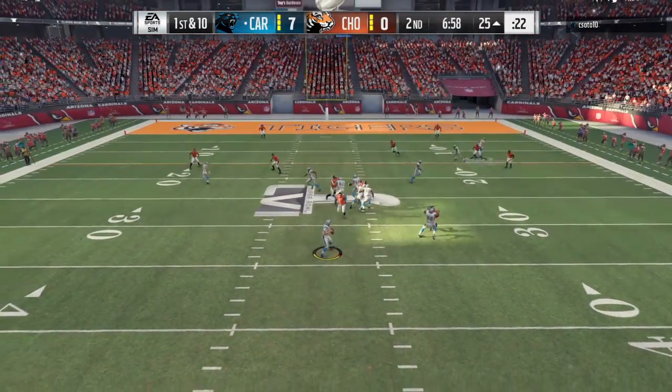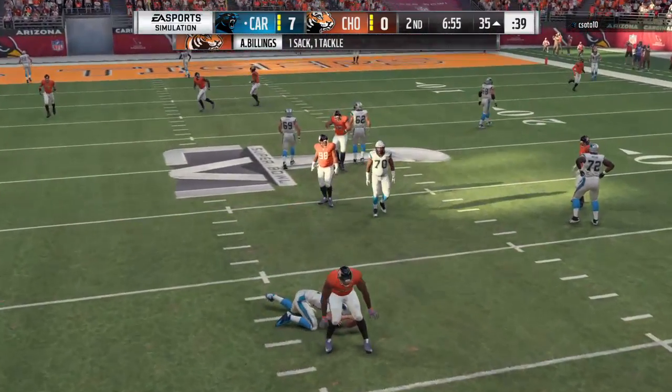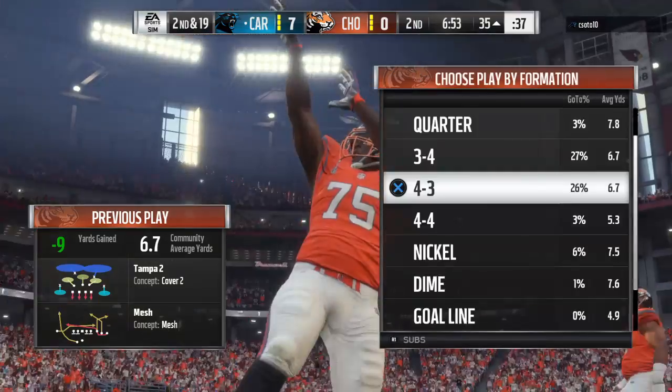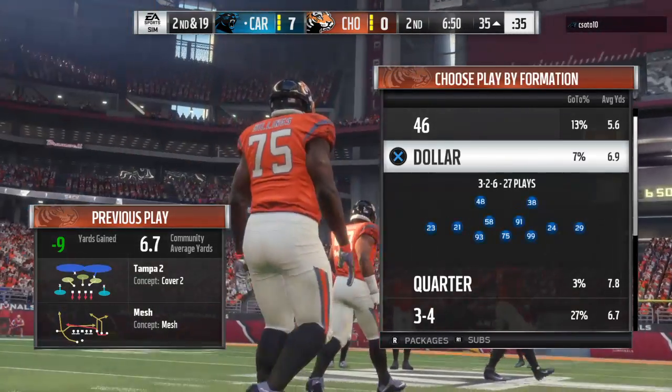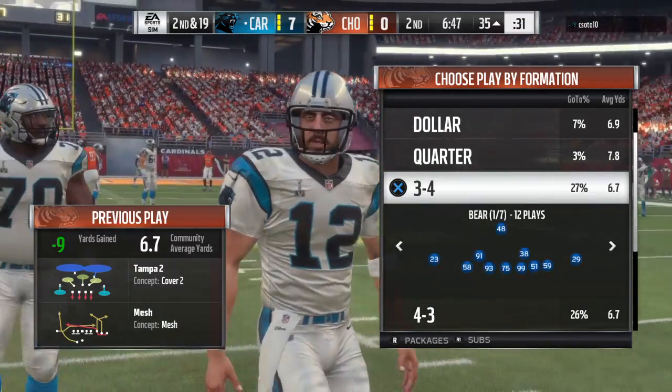Throwing on first down is Rodgers. And no escaping this time as he'll go down. They got him for a sack. Andrew Billings coming up the middle, gets him there for a loss of about 9.